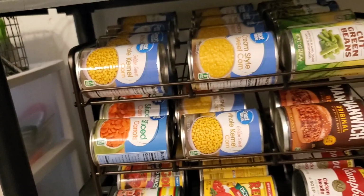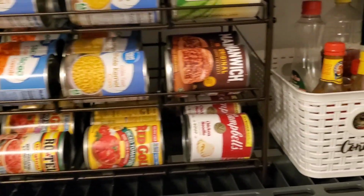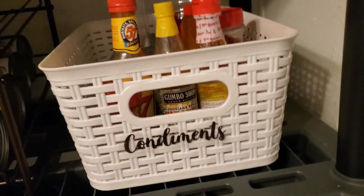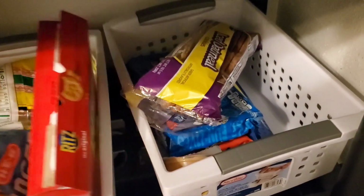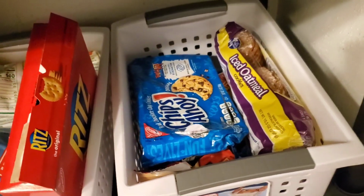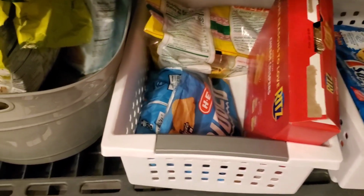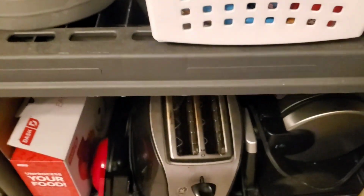Down below, we have my canned food rack that I purchased from Amazon, and that's pretty cool. Right here, I just have the working condiments that we use each and every day, and as they run out, we just fill them up. Down below, I have a couple of trays that I bought from Walmart, and they have our cookies and our crackers and popcorn here. If it's not popcorn, then we'll have a couple of things of chips right here. And so we just kind of use these. This is, like I said, my working area, things that the family uses every day.